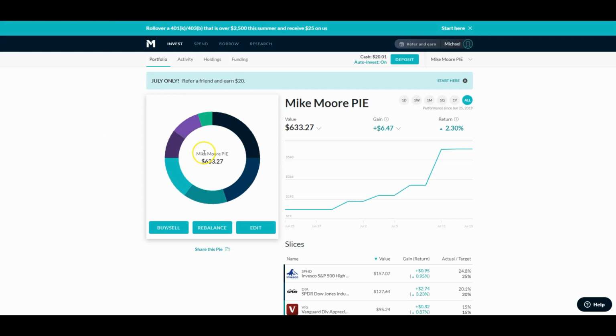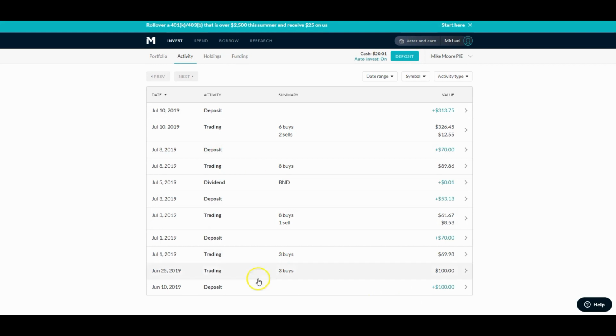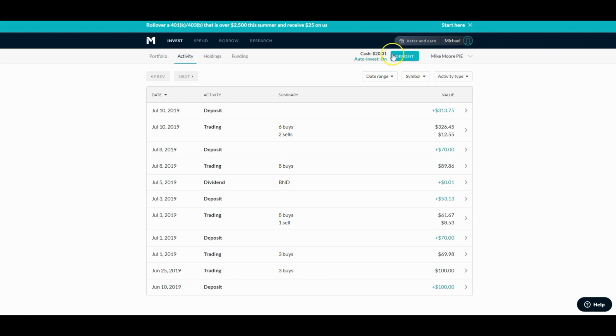So without further ado, let's get back into our M1 Finance portfolio and give you a breakdown of where we're at, where we started at, and where we're headed. As you can see here, we started off this account June 10th with a deposit of $100. My goal is to add $70 a day from my day job and then also add in all the passive income we make online into this portfolio.